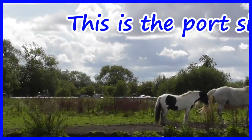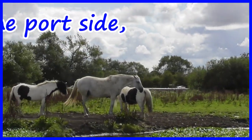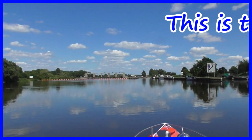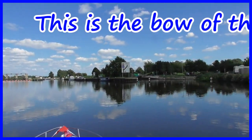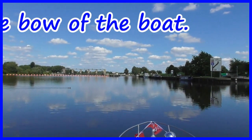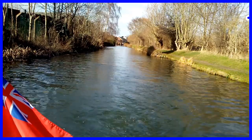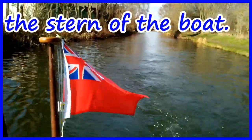This is the port side. This is the bow of the boat. This is the stern of the boat.